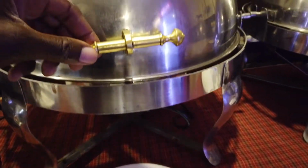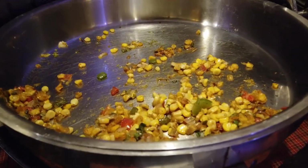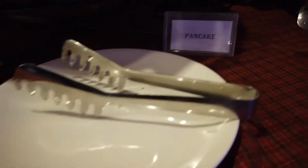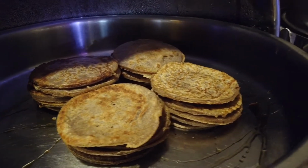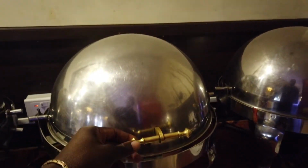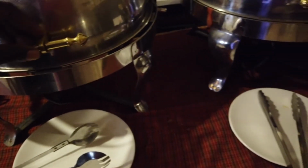So we make our way down. This is corn. Almost out, so you can tell this is really good. Pancakes. Oh, it's hot. Let's try to get it closer. And next. I don't remember exactly what's in here, but there we go. Oh, there's only one piece left. Let's bring it out a bit so we can see it. What is that? Something delicious. I'm not quite sure what this is, but there's some of that on my plate.